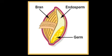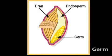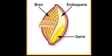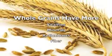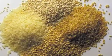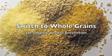This is a whole grain. Whole grains contain all components of the grain, including the bran, germ, and endosperm, whereas refined grains contain only the endosperm. Because whole grains retain the bran and the germ, they are much higher in many vitamins, minerals, antioxidants, and fiber than refined grains. Replacing a diet high in refined grains with whole grains can help lower the risk of many chronic diseases. So let's find out more.